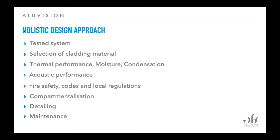Whenever we are designing any rain screen cladding, we need to give attention to holistic approach of designing. Like a system has to be tested. The selection of cladding material plays a major role. So it should not be a LDP core material. It should be at least a B1 grade, so a fire retardant material. Thermal performance and moisture condensation should be given due consideration. Acoustic performance needs to be studied. Fire safety codes and legal local regulation needs to be studied. As we discussed in the start, there are no local regulations as of today in India.